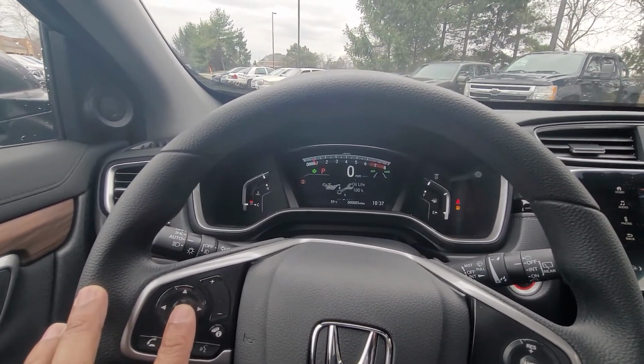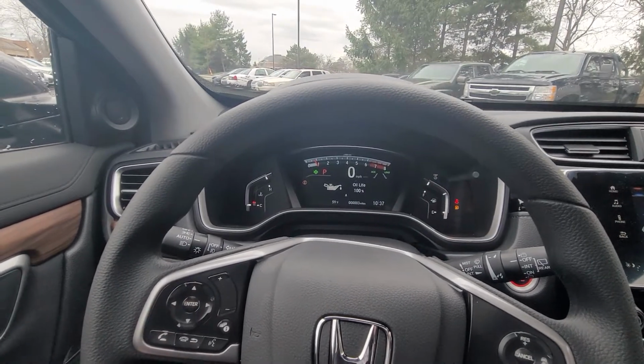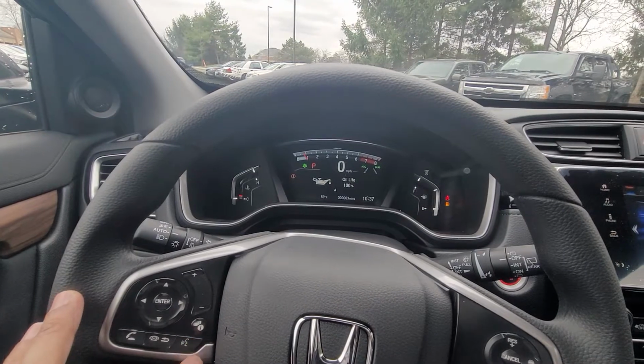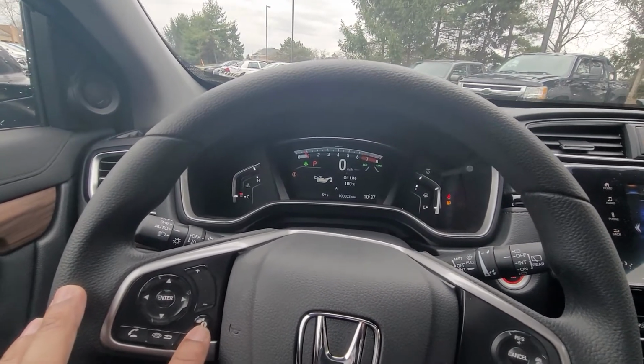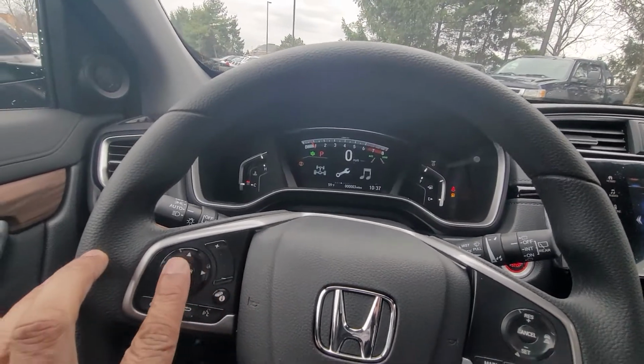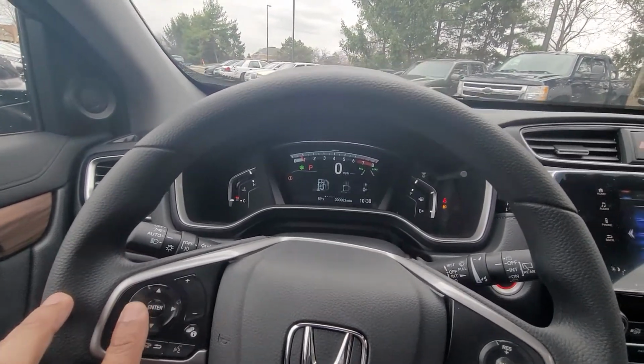Also, your oil changes aren't going to come but every like 6,000 miles or 1 year. So you're really going to be doing oil changes not very much at all in the first 3 years, 36,000 miles. There'll be not much maintenance to do at all, really. Just oil changes and tire rotations.